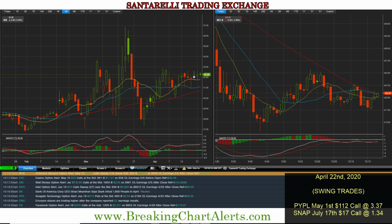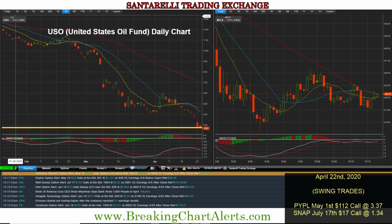Let's see, what else do we got moving here? A USO 267. Keeping an eye on that. Might be adding to that soon. Here comes Netflix. Look at that SMA cluster. Watch for that breakout above that red 50 and then confirmation candle after.